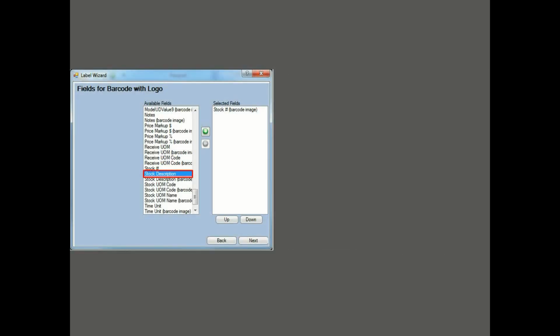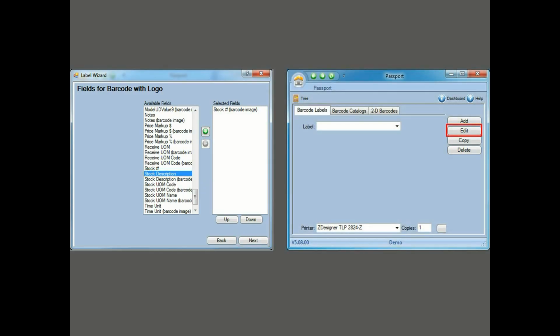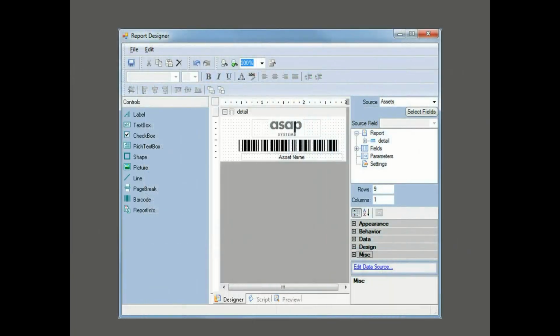Once you've selected that, then you'll be able to select the information that you want to include on that barcode by just choosing it from the list, clicking the arrow button to add it, and then finally clicking Next and completing the on-screen wizard. Once you've done that, then you'll be able to click the Edit button, and then using a built-in editor, you can customize your barcodes any way you like.